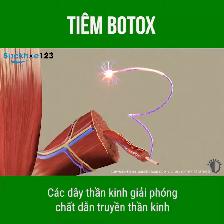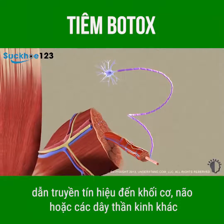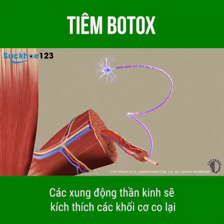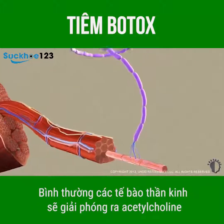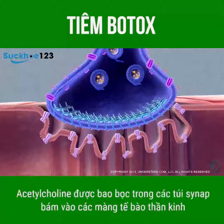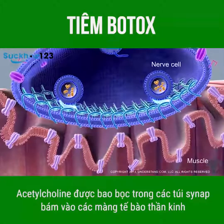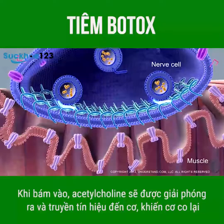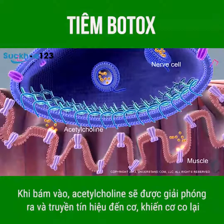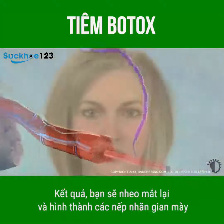Nerves release neurotransmitters, which are chemicals that send signals or impulses to other nerves, muscles, or the brain. Nerve impulses are what trigger muscles to contract or move. Under normal conditions, a neurotransmitter known as acetylcholine is released by nerve cells. The acetylcholine is encased in fluid-filled sacs that bind to the nerve cell membranes. Once bound, the acetylcholine is released and transmits a signal to the muscle, causing it to contract. When this happens in the muscles between your eyebrows, you squint and frown lines are formed.